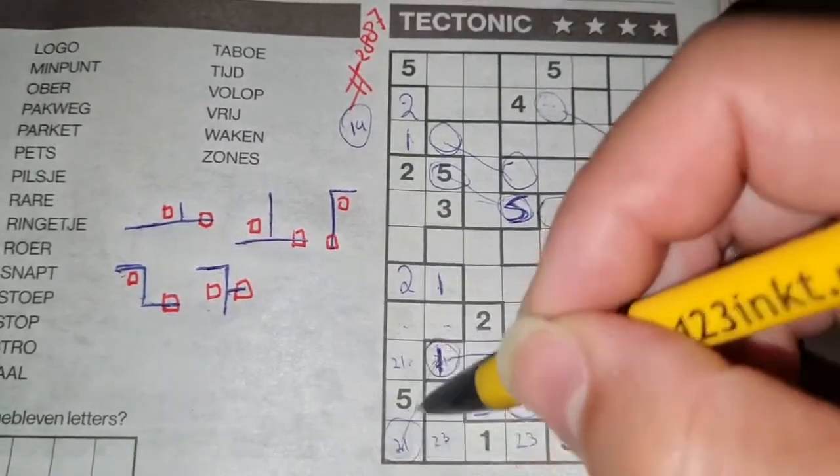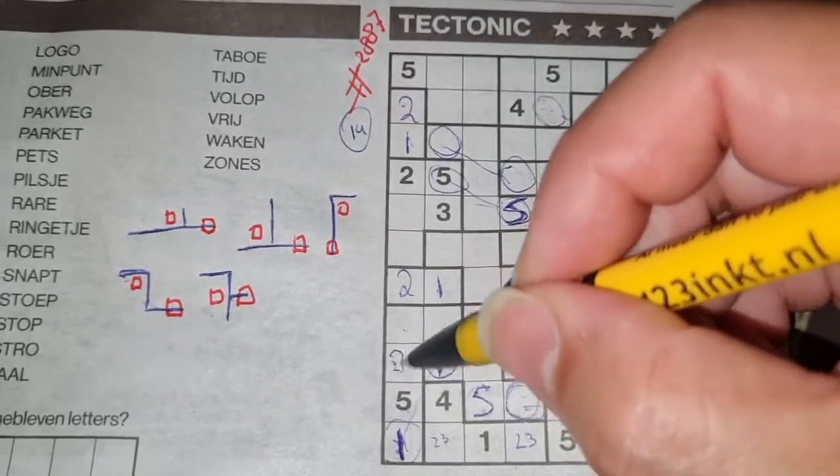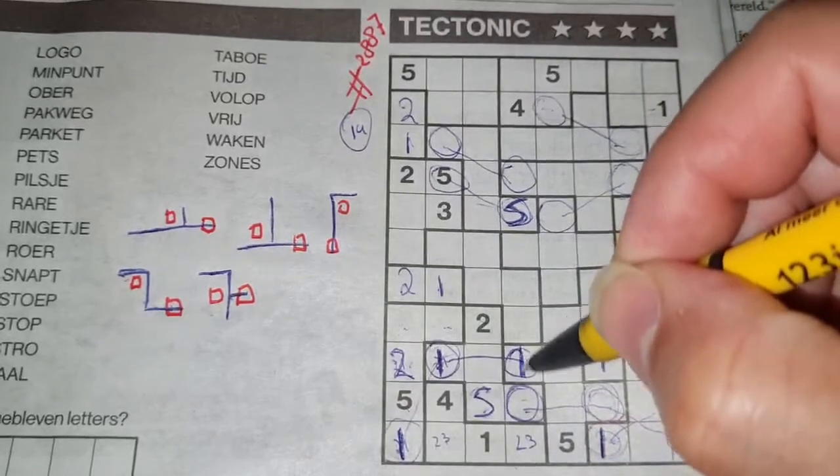This box is connected with that box, should be also a 1. So this box should be a 2 now. Alright. This box is connected with that box, should be also a 1.